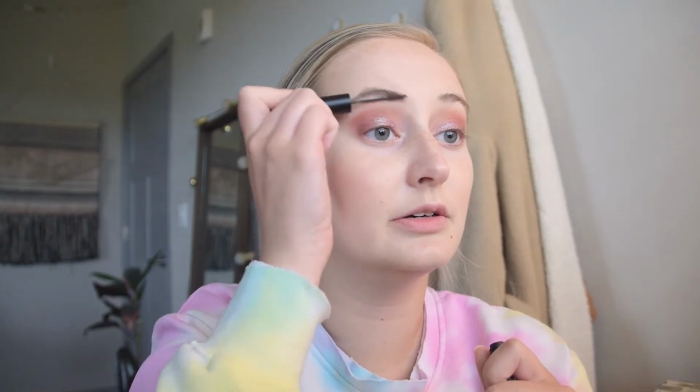We are gonna move on to brows before I forget. This is the Brow Gal, in the shade Brown Hair 02. This is the only brow product that I ever use, and it's just a tinted brow gel. It's really, really good.